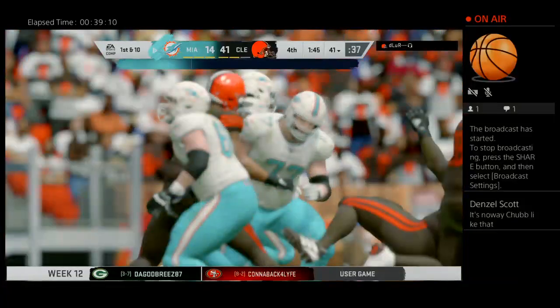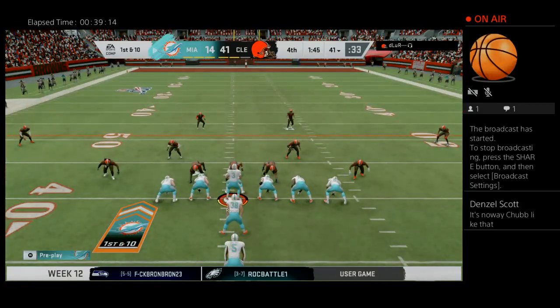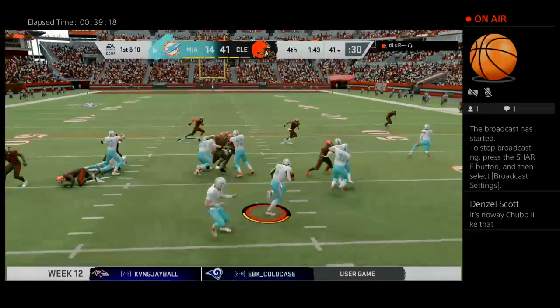Give them 12 yards there, and the Dolphins have a first down. Number 53, Mike 53. Now Balaj.